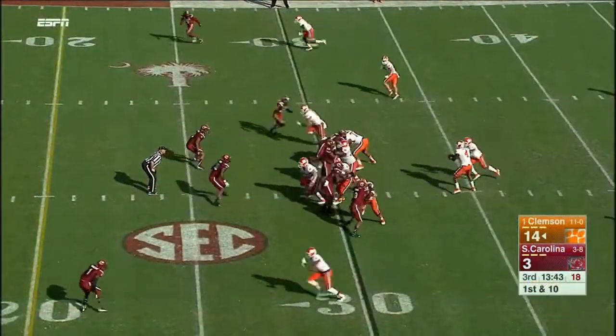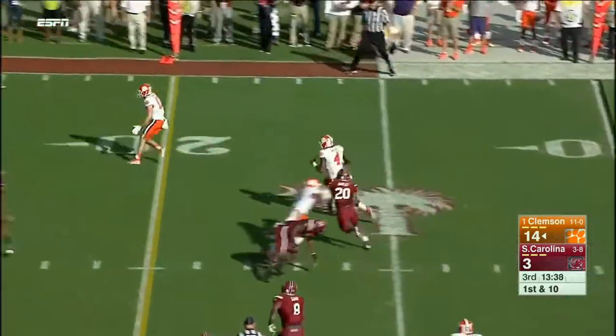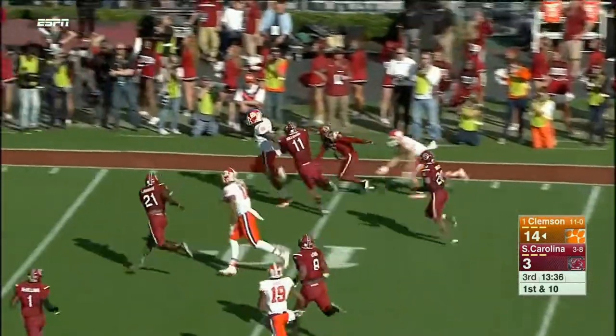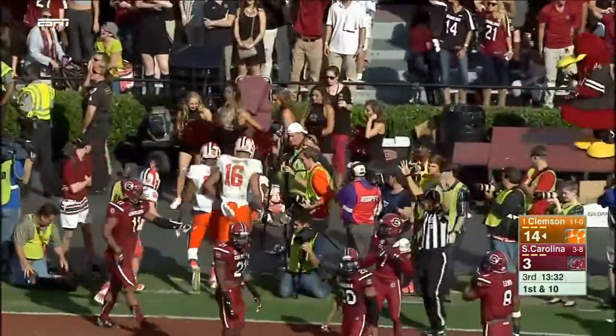Quite a bit of orange as well. Yeah, it's Watson on the fake. 25. Wait, he's just gliding down the field, and he'll glide to the pylon. Touchdown, Watson!